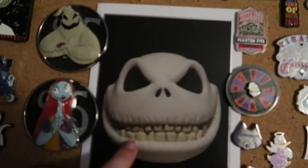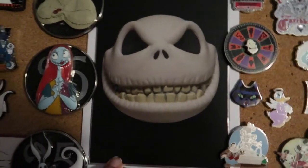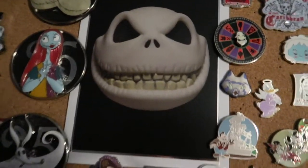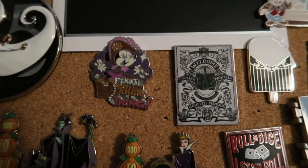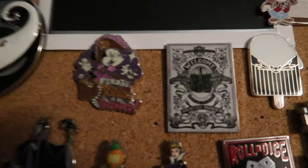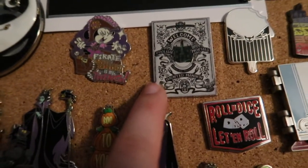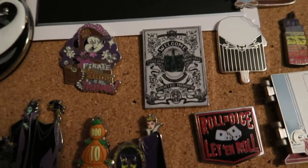This next card here also came from my friend Allie, came in my boo box, so I wanted to include that. Going on down here, we have Minnie Mouse as a pirate. She's pretty awesome, and it says, pirate bling is my thing. The next one here, we have another Haunted Mansion pin. It says, welcome foolish mortals, the Haunted Mansion.